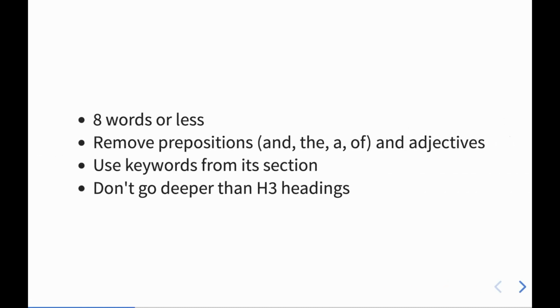So one good thing is to keep the headings short. We can normally remove prepositions and adjectives to make them shorter. We use keywords from that section, and normally we don't want to use more than H3 headings. H2 and H3 are enough. If you can use only H2, even better. But if you need more, it usually means you're going too deep, branching off too much.